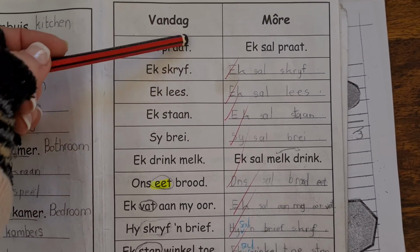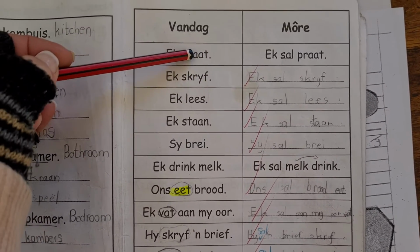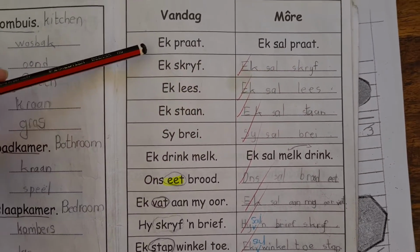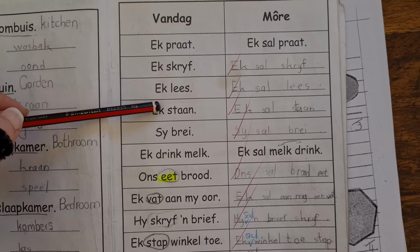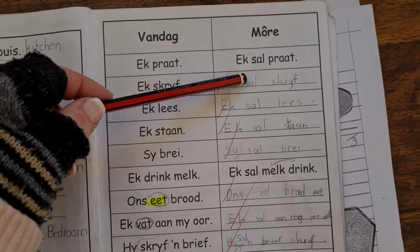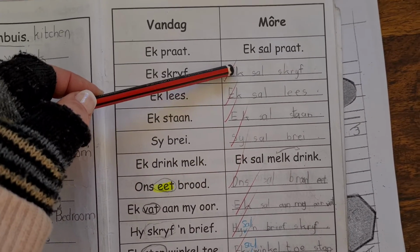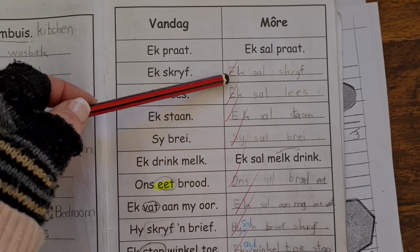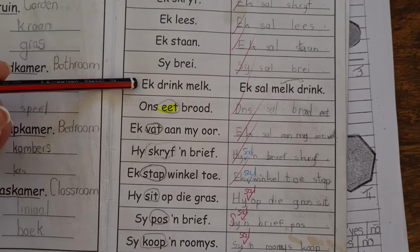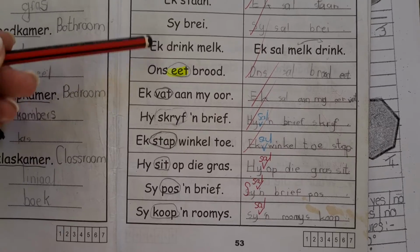What I tell them is the werkwoord, the doing word, the word that shows action, needs to go on the end of the sentence. This particular exercise starts with very simple sentences, so it's easy. And then obviously, because it's future tense, we include the word sal after the pronoun, or the voornaamwoord in Afrikaans. From here you can see the sentences get a little bit more difficult.